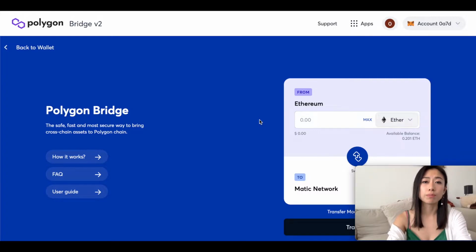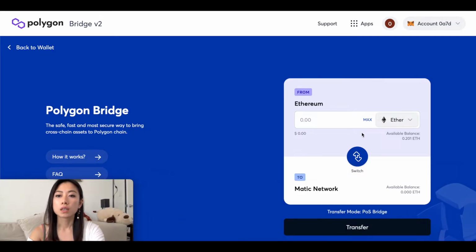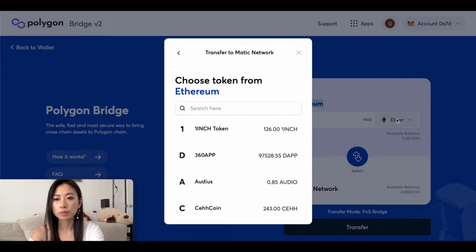They've rebranded to Polygon, though nobody really calls them Polygon. Anyways, I've already bought Matic on a centralized exchange, so that's automatically by default going to be on the Ethereum network, as far as I know. So you're bridging it from Ethereum.